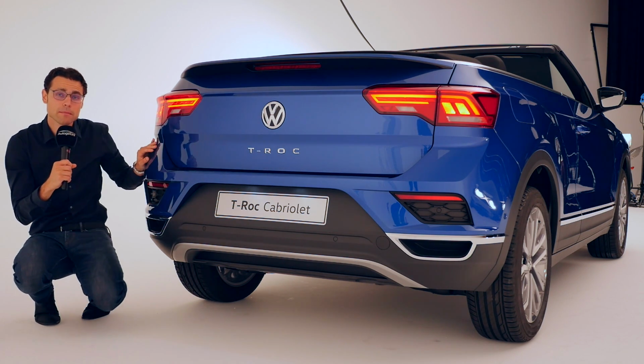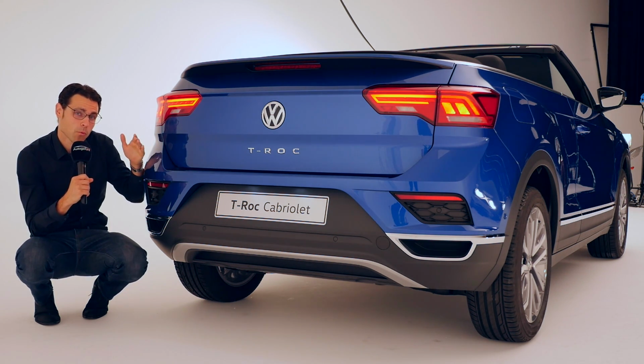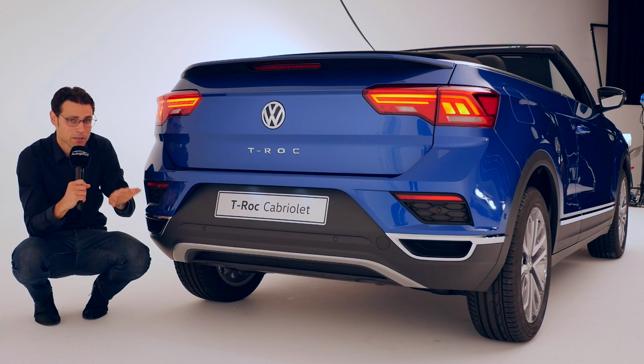And very interesting, by the way, this one here is built in Germany in the Osnabrück plant, and that's exactly the one where also the previous convertibles have been built, like the Beetle and the Golf convertible and so on. So a traditional convertible plant where they will build this one.